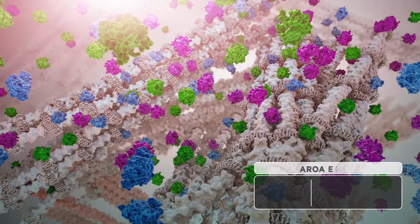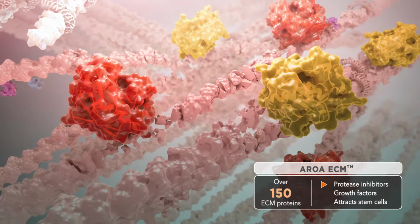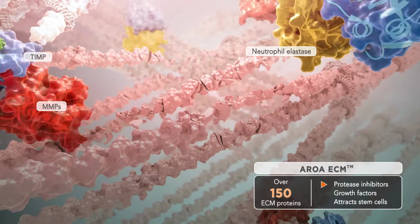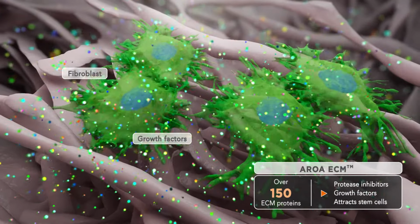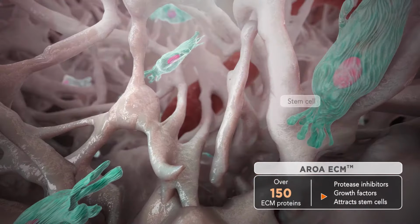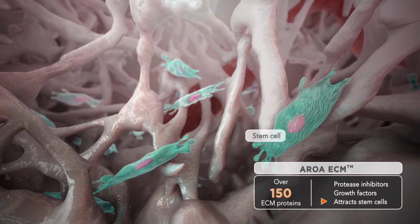The Aroa Ecm contains over 150 natural ECM proteins found in normal healthy tissue, such as protease inhibitors that help modulate wound inflammation, thus helping stalled wounds to progress to the healing phase. Growth factors to signal and mediate cell communication during tissue repair and remodeling. Published preclinical data has also demonstrated the ability of components found within Aroa Ecm to attract stem cells.